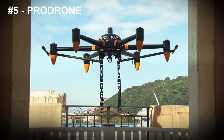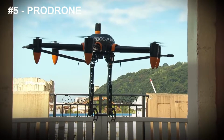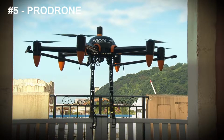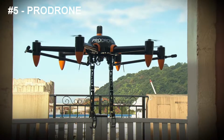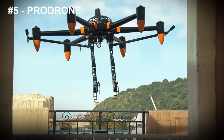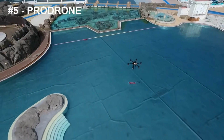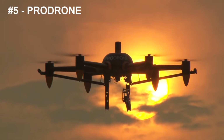A sophisticated algorithm maintains the drone's stability as its center of gravity shifts when using the robot arms. PRODRONE possesses an unrivaled combination of sophisticated robotics technology and drone engineering innovation. We provide your services and application development with infinite possibilities.